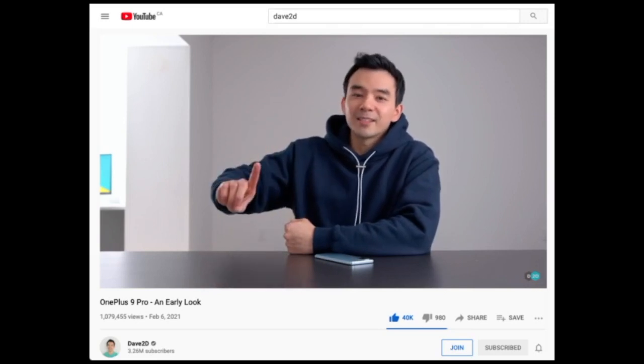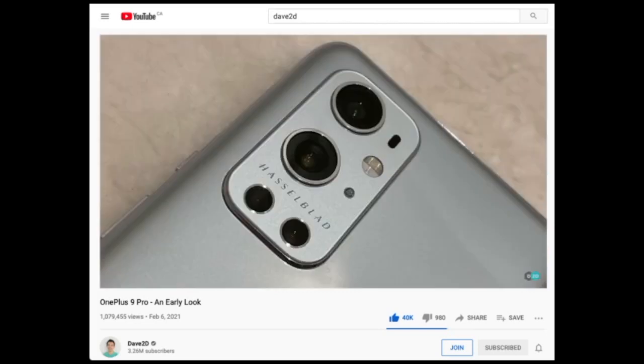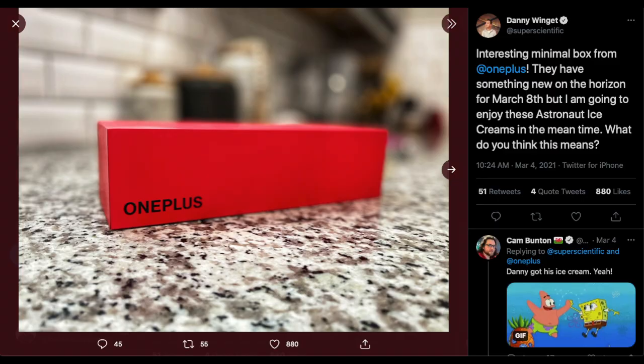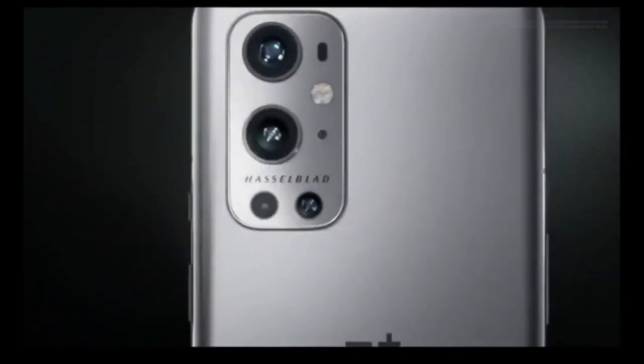Now let's rewind back to the 6th of February when we got a pretty early look at the upcoming OnePlus 9 Pro thanks to Dave Lee. Dave2D had someone in his Discord reach out to him saying they had pictures of the OnePlus 9 Pro. I'll post a link to his video down below. And for a lot of people, including myself, this was the first time seeing that OnePlus would be partnering with Hasselblad for their cameras. Now, this month, OnePlus started sending out teaser boxes to people in the media with space ice cream. They've shown the first official photos of their phones, and they've also announced the reveal event was going to be on March 23rd.